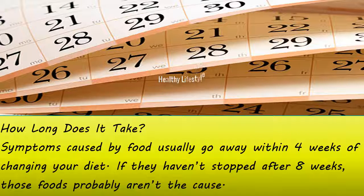How long does it take? Symptoms caused by food usually go away within 4 weeks of changing your diet. If they haven't stopped after 8 weeks, those foods probably aren't the cause.